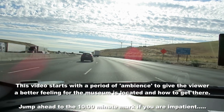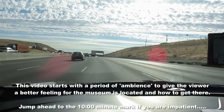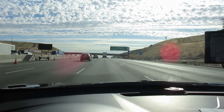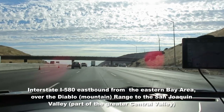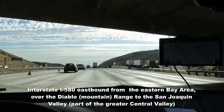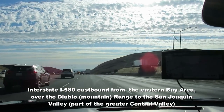So it's Tuesday, August 9th, 2022, and I'm on Interstate 580, eastbound from the San Francisco Bay Area, heading towards Castle Air Museum in Atwater, California, down in the Central Valley.